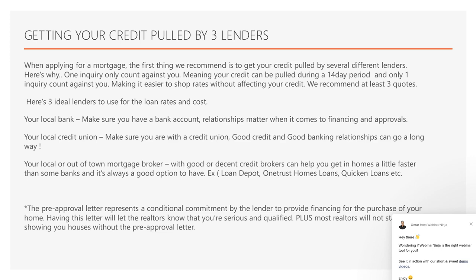The pre-approval letter is a conditional commitment by the lender to provide financing for the purchase of your home. Having this letter will let the realtors know that you're serious and also you're qualified. Plus, most realtors will not start showing you houses without the pre-approval letter. So your pre-approval letter basically lets the realtor know, and you know, how much house you can afford, so that you won't go house shopping for a home that's out of your budget. You already have that in line.